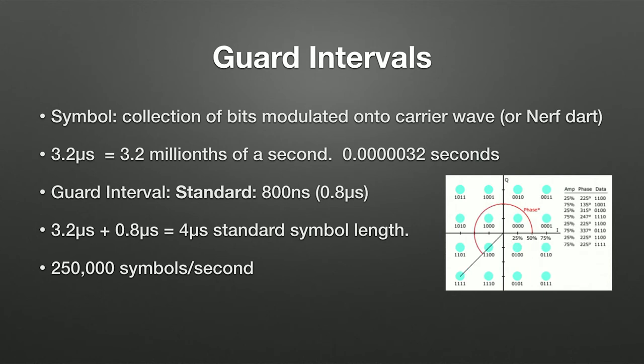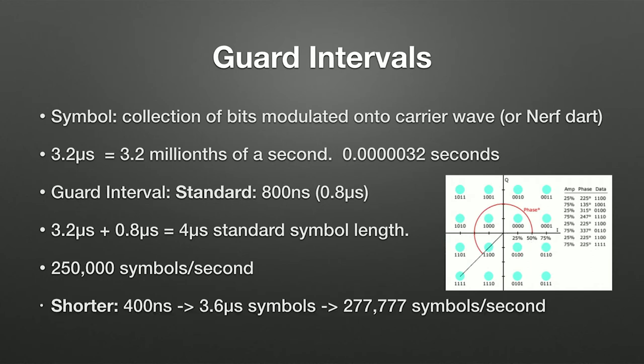It's indicating another symbol. There is also an optional short guard interval of 400 nanoseconds, which is going to up our symbol rate by about 10%, and also run the risk that these symbols might be a little bit more likely to interfere.